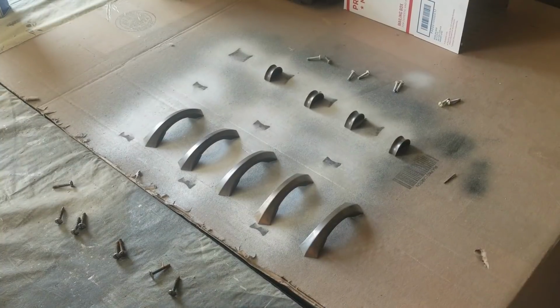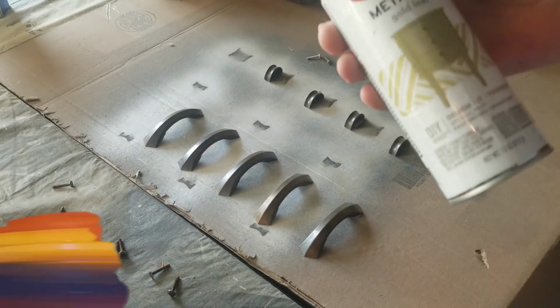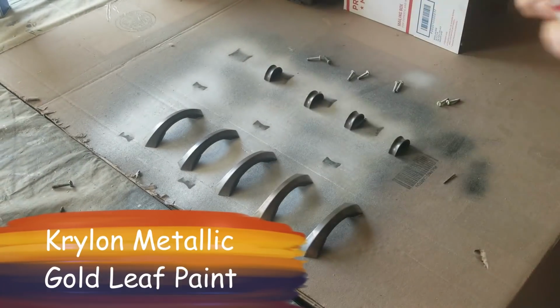Okay, Cindy has already cleaned off all the hardware, so we're going to go ahead and spray it and get it ready. We're using our Krylon metallic gold leaf.